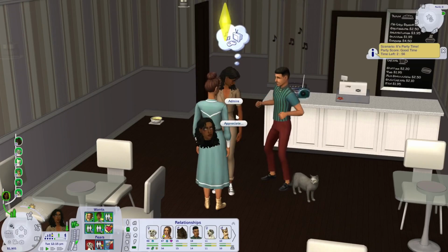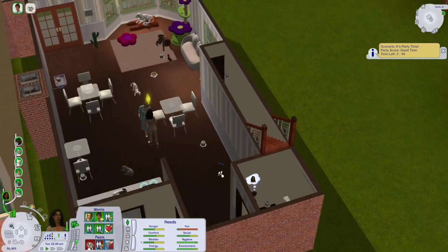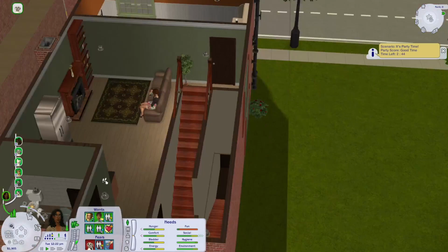Appreciate and admire her for coming to the party. And then where's Dottie? Because then you can just play with her. Where's Felicity? Oh no, I forgot to lock upstairs. Oh good lord.